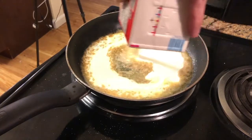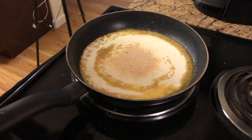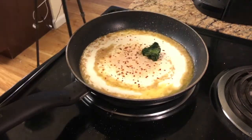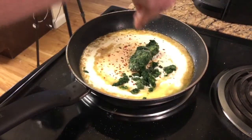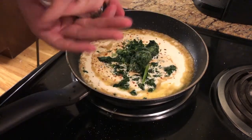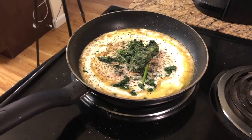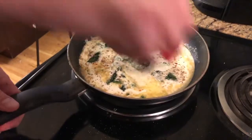Next, we add our heavy cream, followed by onion powder, red pepper flakes, these are optional, and about a 1/2 cup of frozen spinach. The heat of the sauce will gently thaw the spinach, and these big blocks will eventually break down. Now we add about a teaspoon of fresh ground black pepper and 1/2 teaspoon of pink Himalayan rock salt. Start stirring to combine all of these delicious ingredients.